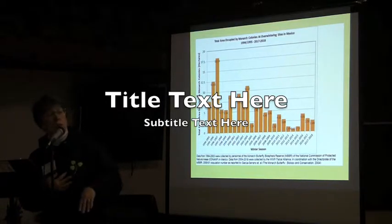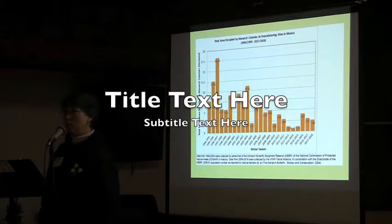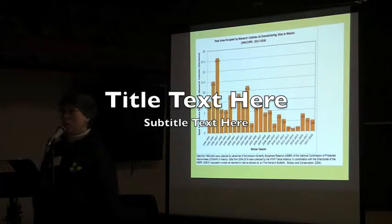And this goes from 1994 up through 2018. So it's pretty recent data. And just by looking at those orange bars, you can see what's happening to our monarch population.